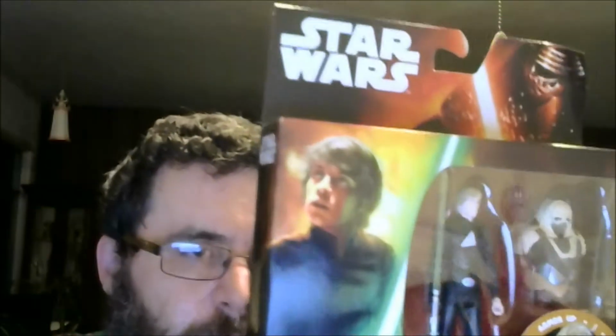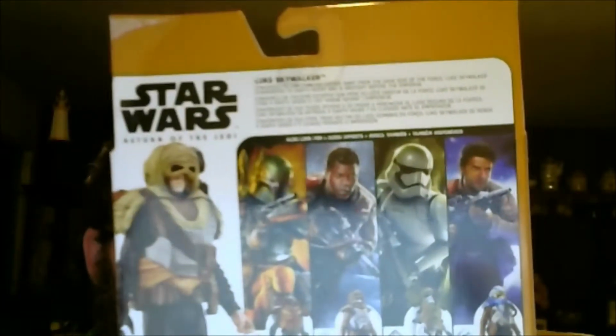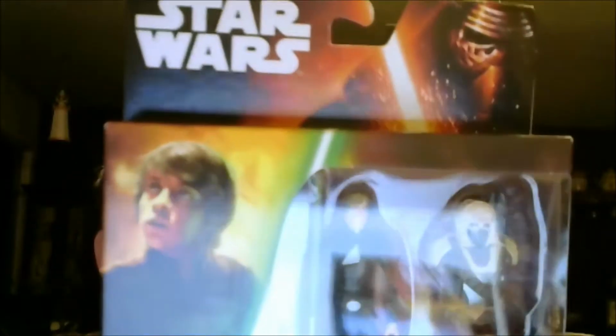And they show Boba Fett, and then Finn Starkiller Base, First Order Stormtrooper, and then Poe Dameron. You'll have battle armor, so this is part of like a battle armor series Hasbro came up with. So it's some sort of desert battle armor Luke has.